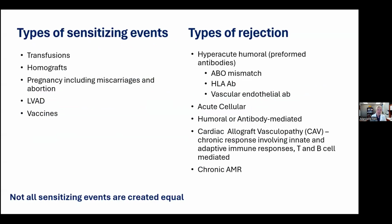Types of sensitizing events, as we know: transfusions, homografts, which of course is very important for patients with congenital heart disease, pregnancies, including miscarriages and abortions. And sometimes you can have a patient who's highly sensitized and there's a history that is not disclosed. Does it matter one way or the other? Not really. But you sometimes get surprised when you see sensitization in someone who doesn't hit any of these categories. LVAD can cause sensitization, although HeartMate 3 much less, and these tend to be natural antibodies or often class 1s that just drift away over time. And with vaccines, your HLA antibodies can mount and then decrease.